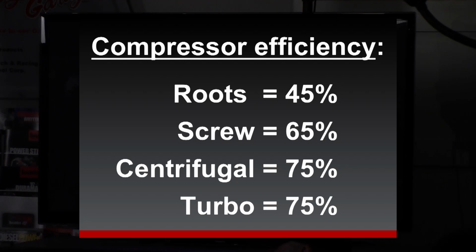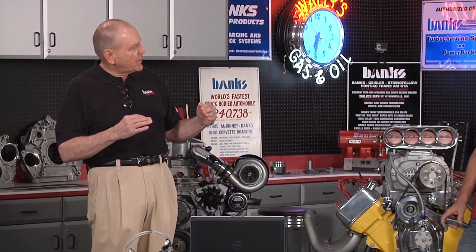You bet. Let's talk compressor efficiency. You led us into that. If you look at a Roots blower, they're the lowest efficiency of the group, in their standard form about 45%. What does that mean? That means they make a lot of heat while they're pressurizing the air. And as we know, heat is the enemy of density. So low percentages in compressor efficiency are not what you want. You're looking for high efficiency.